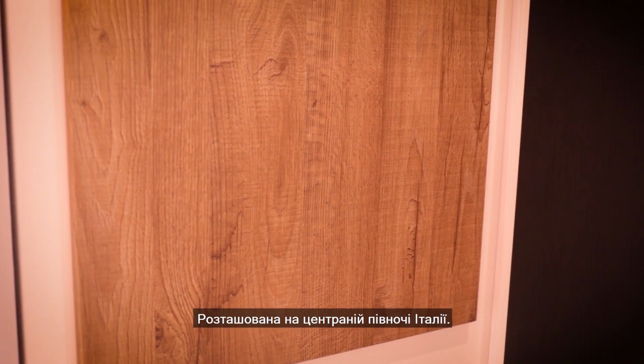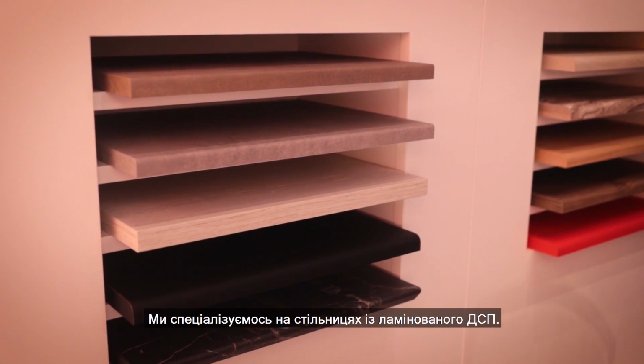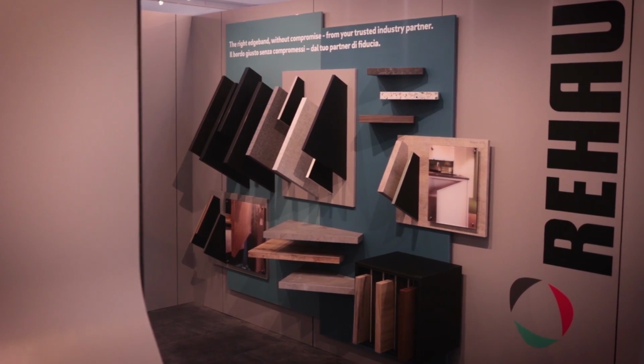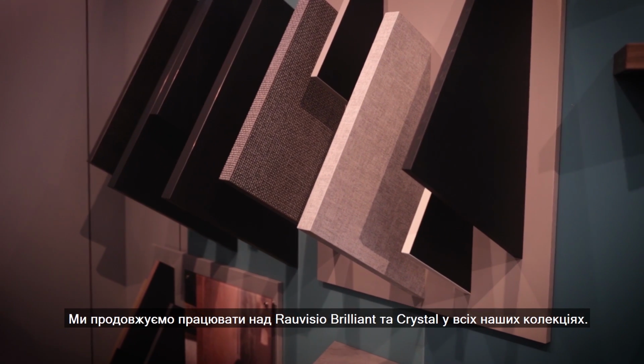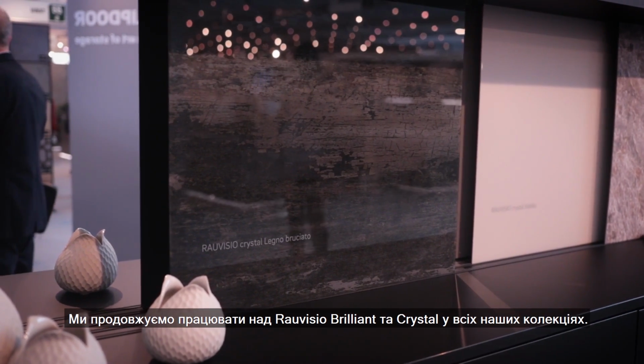Now, Ricci company is a company established 50 years ago, located in the central north of Italy, close to Pesaro. We are specialized in countertops and chipboard laminate and compact. At the moment we have extended our product range. We still continue working on our Ravisio Brilliant, High Gloss, and crystal, the substitution of glass in all our collection. And in addition to this, our biggest highlight is our tambour door system.